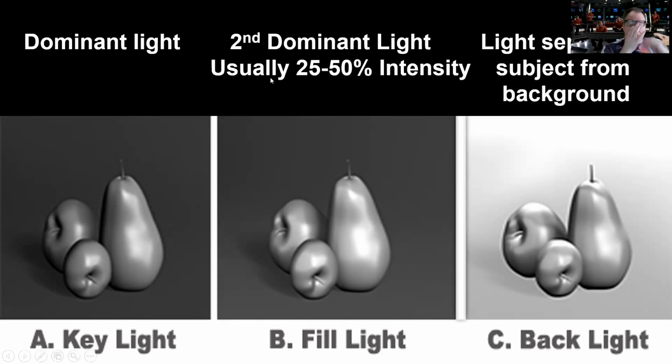When we take the dominant light and shoot straight on, that's actually called the key light. See how you have the highlight of form that takes place right here. And so that basically illuminates the major subject. When you do this, note you get shadows and background. So you get some three-dimensionality that shows up.